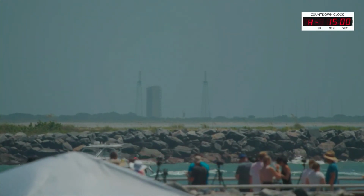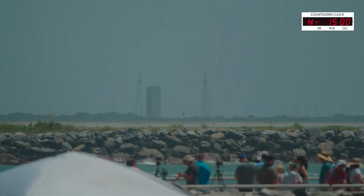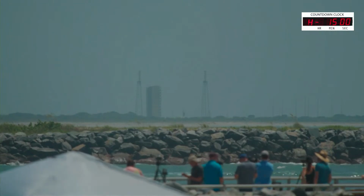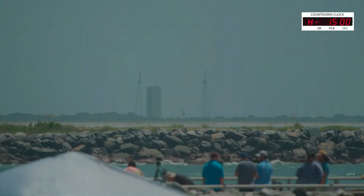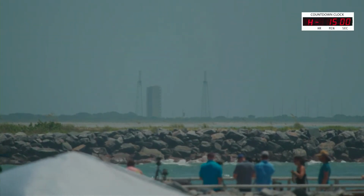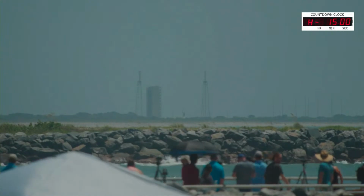The launch window today extends until 2 p.m. Eastern Daylight Time. However, the forecast worsens this afternoon, and the expectation going into the launch countdown this morning was that the best weather conditions would most likely be available at the opening of the window at noon Eastern. The weather conditions still are all green and go for launch at this time.